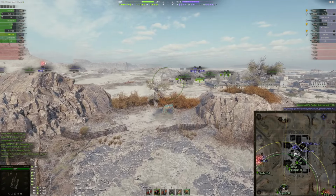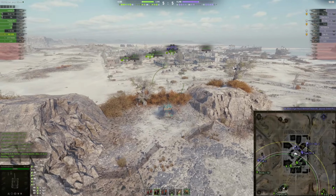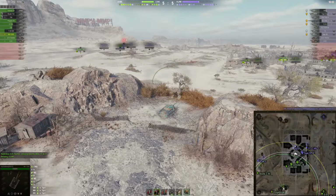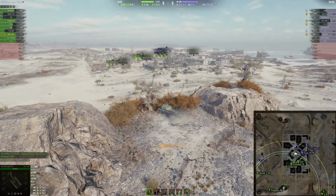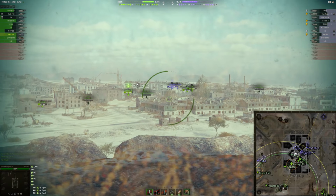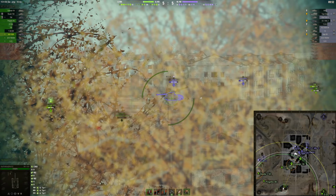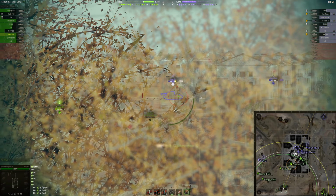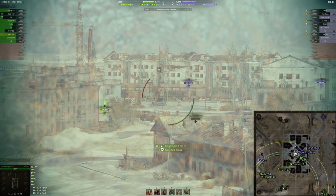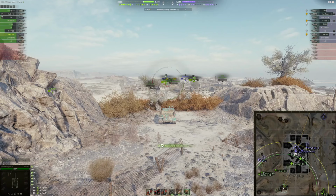And as far as the gun handling goes, in all honesty, I was expecting worse. I have ventilation, rammer, and improved aiming on this tank, and it seems to do the work most of the time. But once again, you have to fully aim in, or very close to fully aim in. And over here, perfect example, 390 alpha right from across the distance.